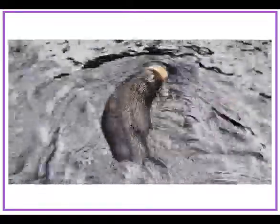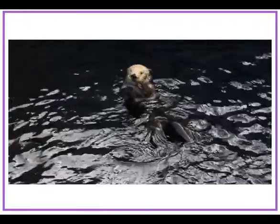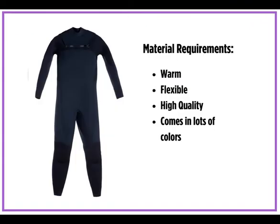To help her get ideas for her textiles, Lee Na uses animals as inspiration. Lee Na thinks about animals that stay warm in cold water, like sea otters. She thinks that if she can design a wetsuit that mimics a sea otter's fur, she can keep people really warm. After Lee Na researches her idea more, she sketches out her design for a wetsuit on paper.